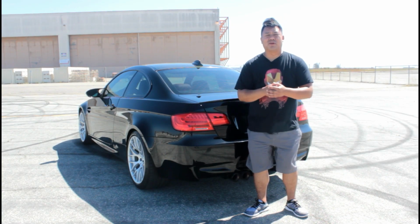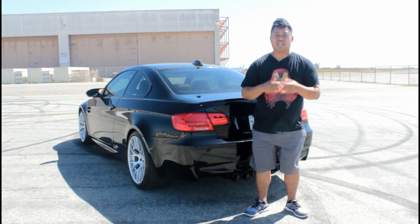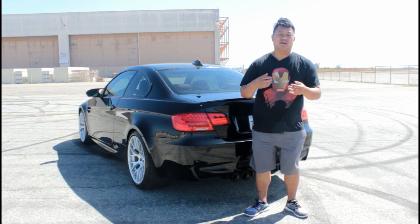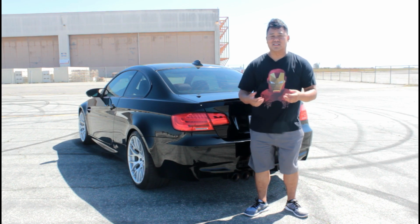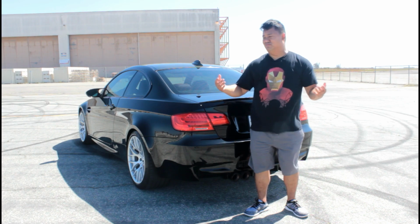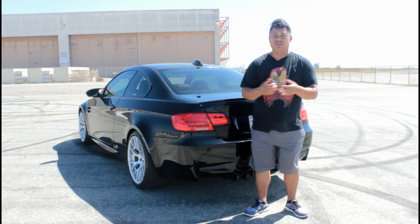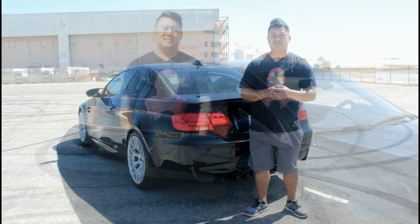The BMW M3 Coupe comes with a host of standard features. Some of the standard features are shadowline exterior trim and anthracite black headliner. It also comes with xenon headlights, auto headlights, rain sensors, cruise control, auto climate control, and power seats. It comes with a lot of stuff, so you do get a lot of bang for your buck by just getting the standard M3.